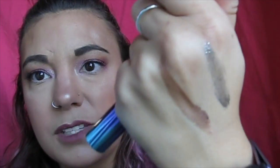So unless I use the actual applicator, what I do is I take the applicator and put it on my hand. See, that one is really hard. And I take a brush and put it on my eyes. So it's starting to get to the point where I can't do that with these. So I'm not sure how long these two will be left. I will keep you updated on that.